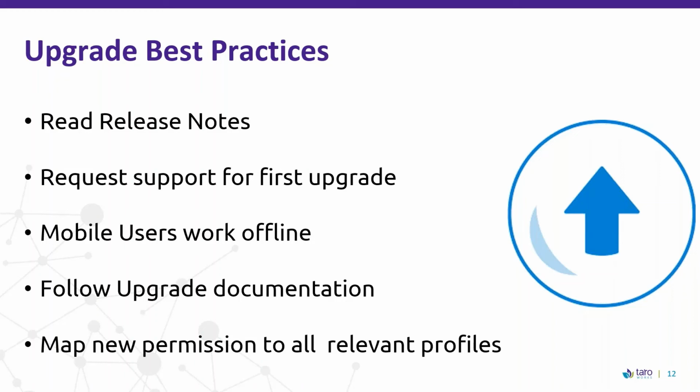We also recommend that you schedule the upgrade at a time of low mobile user activity, and also ensure that the mobile users are working offline during that upgrade process. So that's very important. And then you have to ensure you follow all the steps that are listed in our upgrade documentation. It's very important to follow each and every step that we've listed out there.